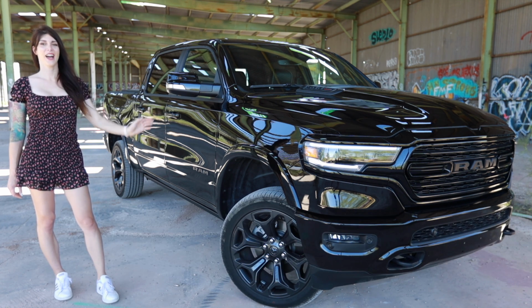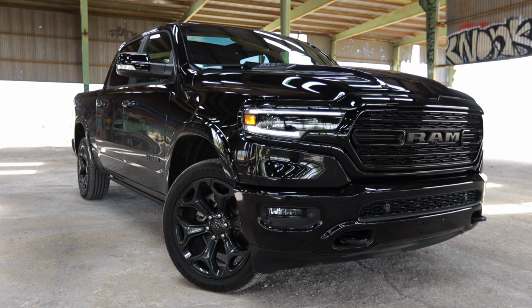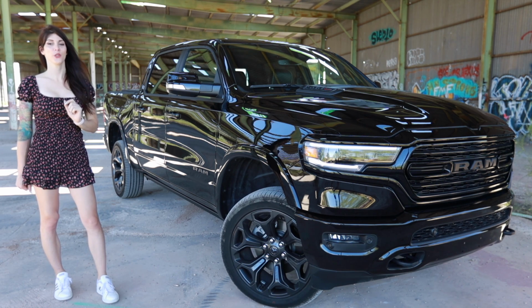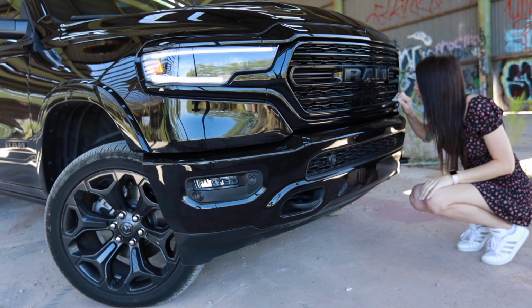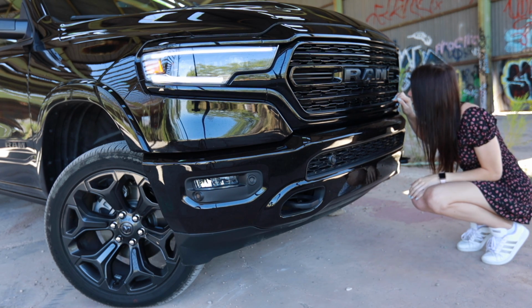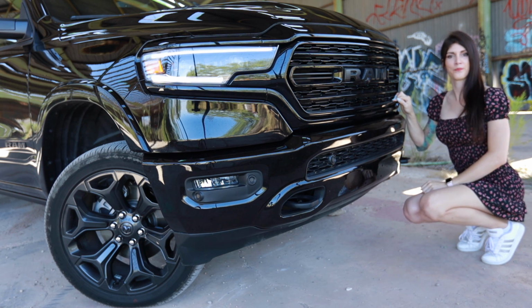And today I have a 2020 Ram 1500 Limited 4x4 with the EcoDiesel. And for 2020, the EcoDiesel that is in here has been completely redesigned. Oh, there's a dead grasshopper in the grill. Hey, there's the active shutter thingamabobbers.